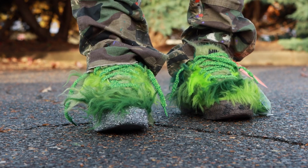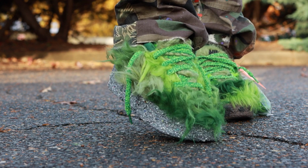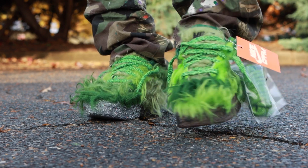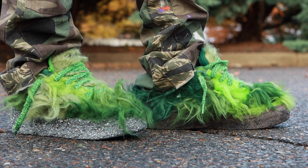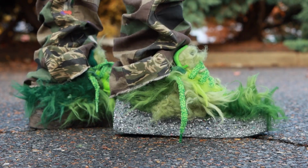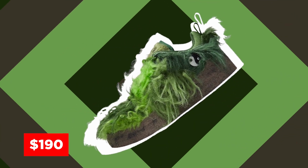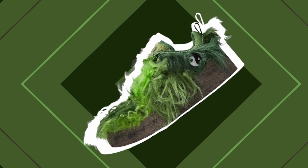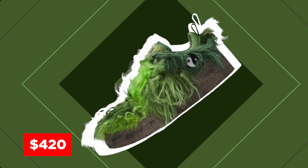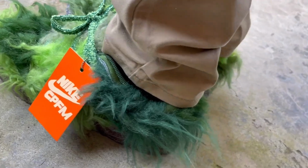Even so, the Nike CPFM 1 epitomizes everything you'd expect from a fashion brand that prides itself on the unsettling and the absurd, and their pairing with a global culture force like Nike has led to the creation of perhaps the first set of sneakers that can truly be called avant-garde. If you can believe it, a pair of these cost just $190 when they were released in November 2022. Fast forward a year and the price has soared to a hefty $420. Though that's still fairly reasonable considering the one-of-a-kind design.